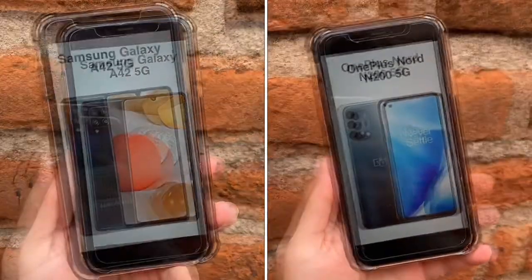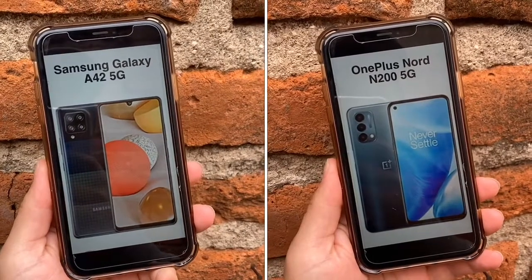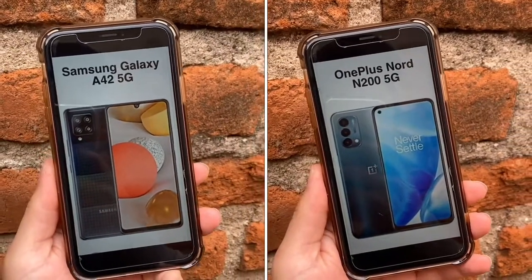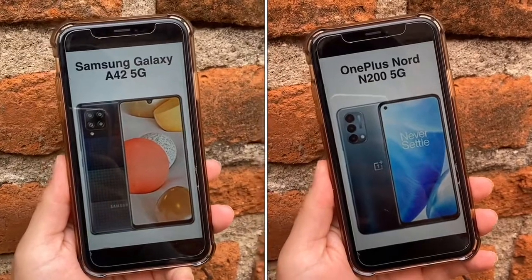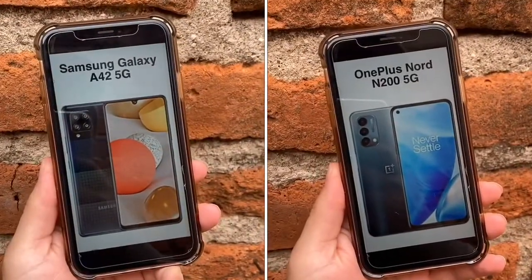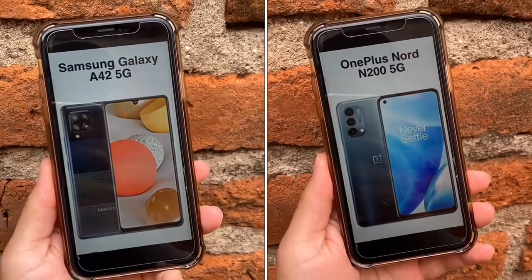As for wireless, you get Bluetooth 5.0 on the Samsung, 5.1 on the OnePlus. Both will connect to your wearables, your smart headphones, or your smart speakers, stuff like that. You both got NFC on board, so that's mostly used for payment systems, and you got a USB Type-C port for charging.